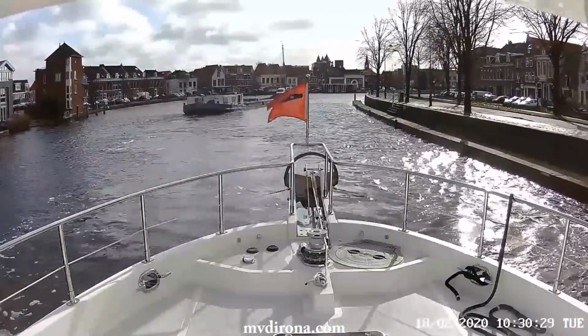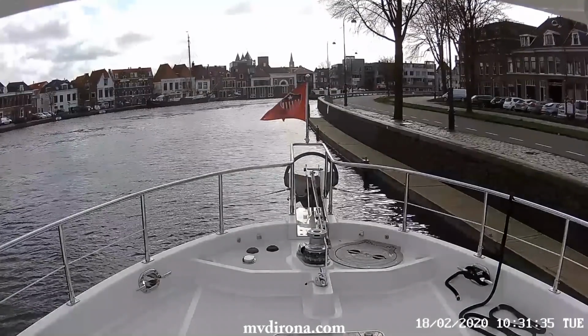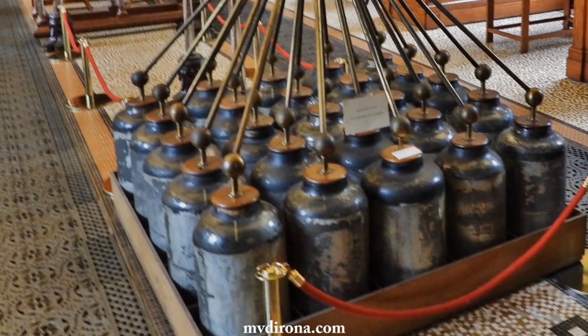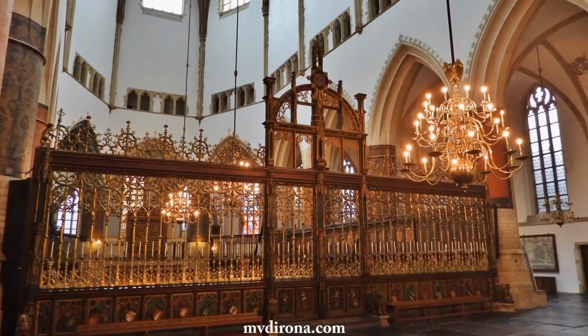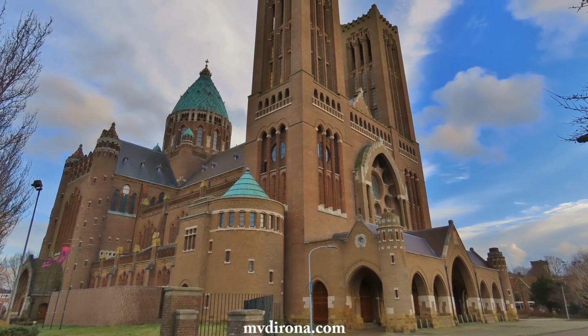When we visited Haarlem last year, the idea that we could bring Dirona here through the inland canal seemed incredible, and it still felt pretty amazing to actually be there. Haarlem is a wonderful town to visit, with unique museums, historic canals, and beautiful centuries-old churches. We enjoyed visiting last year, and it was great to spend some more time here.